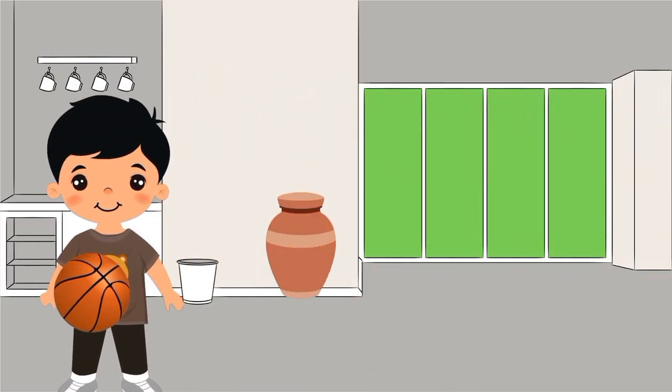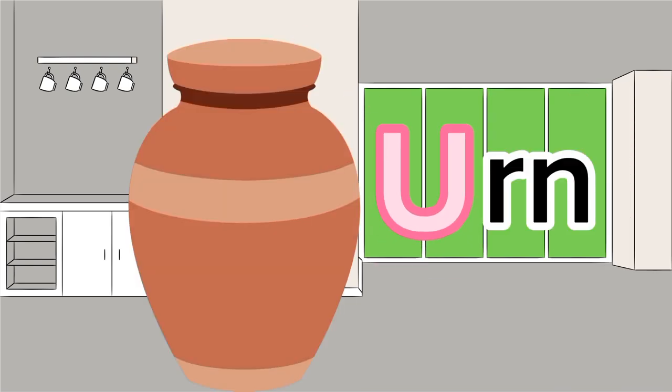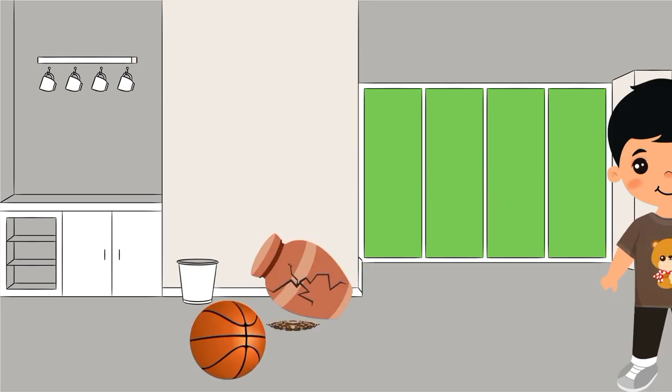A boy is playing with the ball. Oh, look, an urn. Urn starts with the letter U. Oh, no! The boy broke the urn.